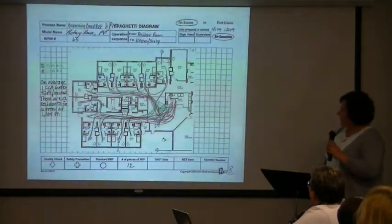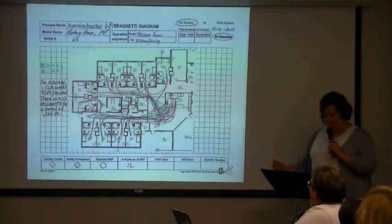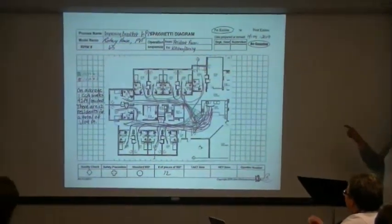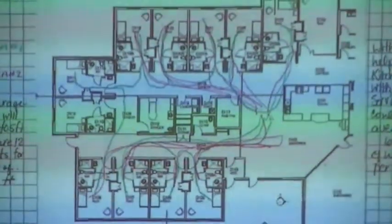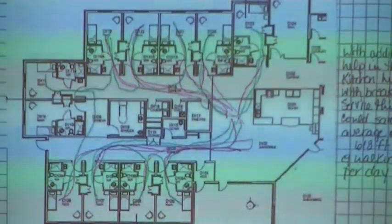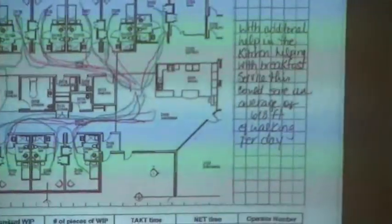So this is just demonstrating our pre-Kaizen spaghetti diagram. It shows, as you can see, lots of steps are taken by all the CCAs back and forth from residents' rooms into the kitchen to make breakfast and back out again. And our post-Kaizen spaghetti diagram did show some improvement. We're hoping we're going to save the CCAs about 618 feet every day walking just by adding additional support into the breakfast service process.